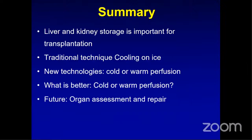So I'd like to conclude and also summarize a bit my talk by saying that hopefully I can convince you that organ storage is important for liver and kidneys, but for all organs, actually. The way we do it is cooling the organ on ice, and it's still done as routine today. And this is how organs are stored, very similar to 1986, without any change in like 20, 30 years, really.